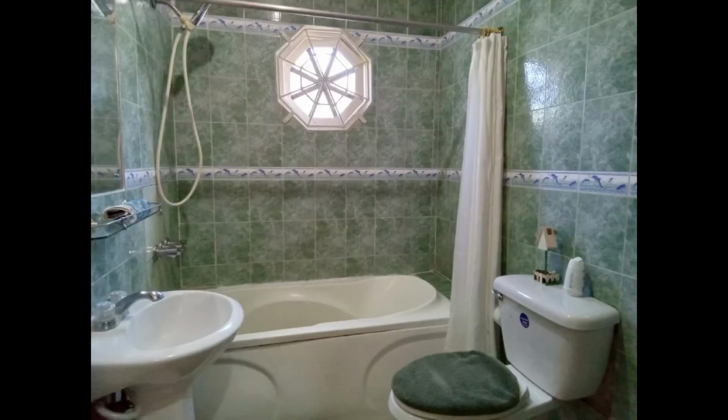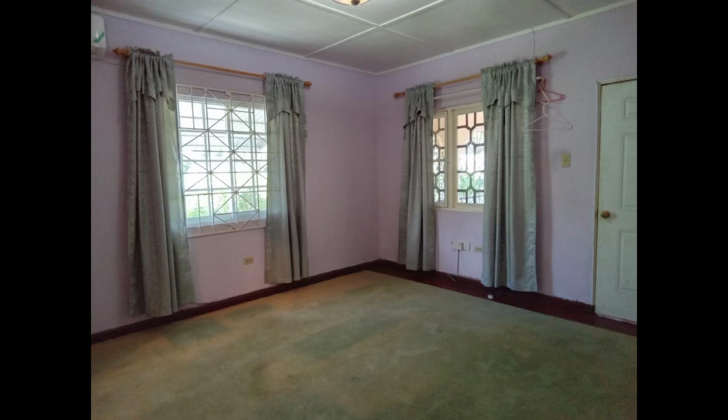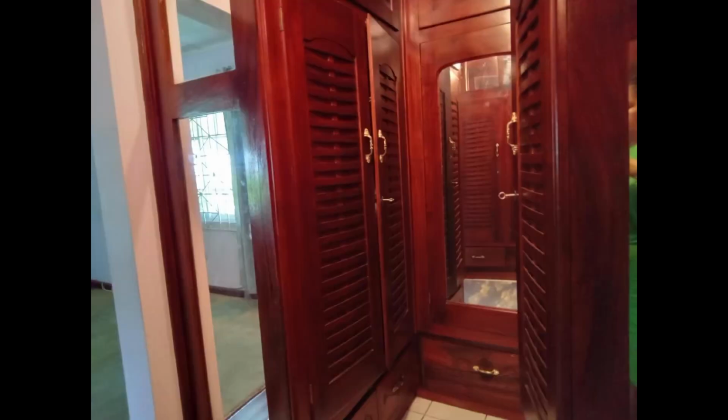The house does feature a water tank, water heater, and ceiling fans. It's grilled with AC units, and it even has a jacuzzi in one of the restrooms. So look at this kitchen, you guys. You do have some nice upper and lower cabinetry, right? So it's a nice little home that's great for a growing family. This one would benefit a growing family or an extended family. This is a really, really good home.